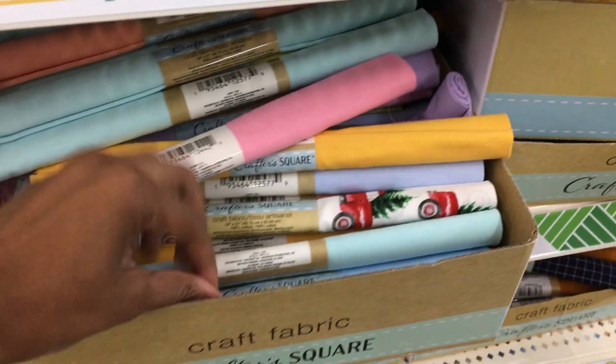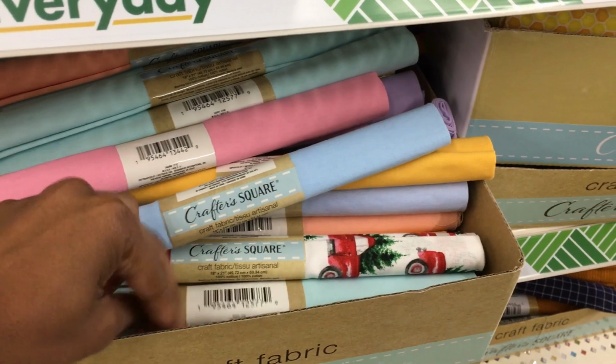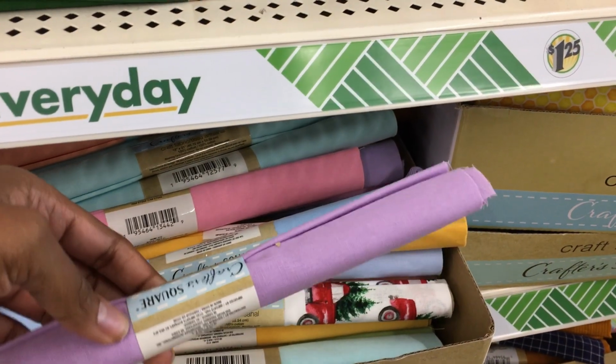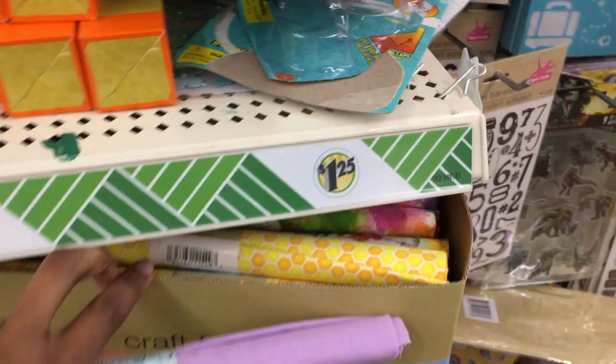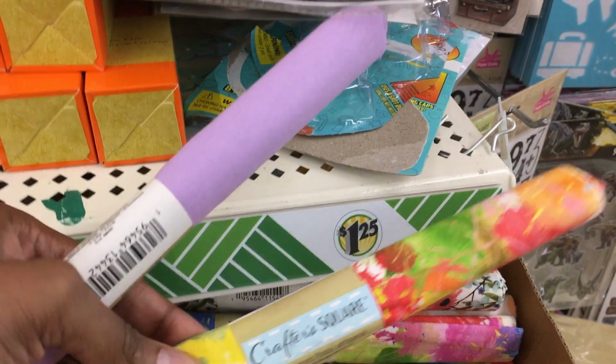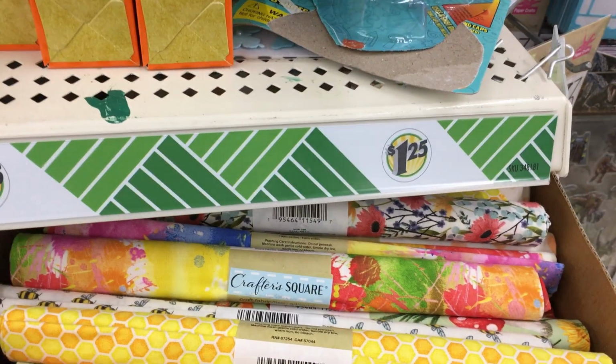Surprisingly, Dollar Tree had a lot of fabric. They weren't big pieces of fabric, but enough fabric that you could do a quilting project, which I found quite amazing. With the fabric, you can obviously do your quilting projects, but you can also use it for doing applique work.